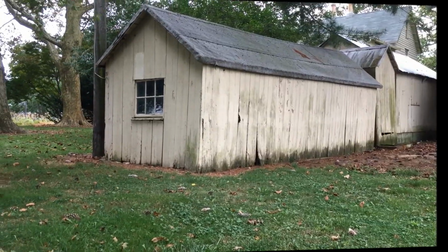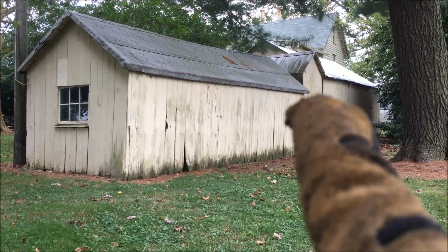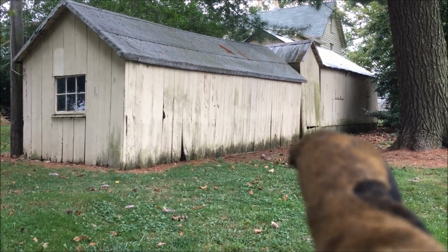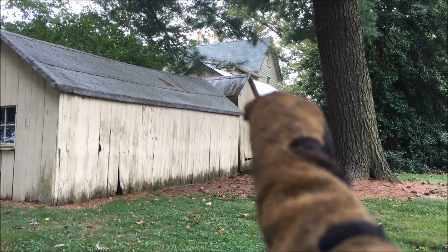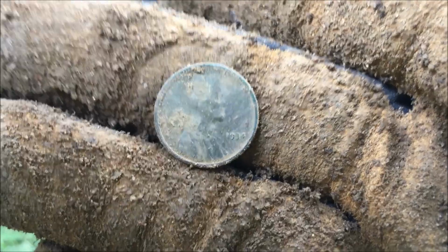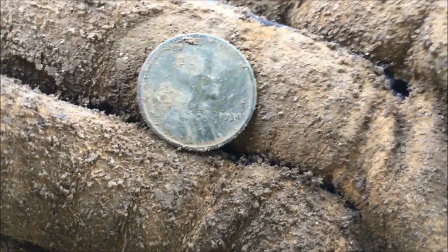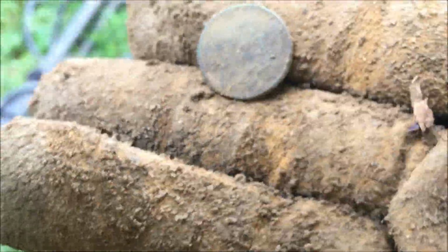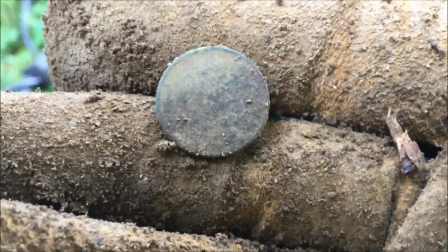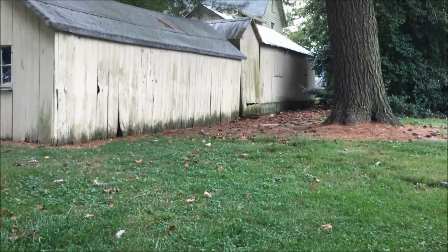Thank you. I'm in the back by some of these outbuildings. There's a shed there. The middle one is an outhouse. It still works. Another shed over there. The house is in the back. And I'm over on the side, and I just pulled another wheat penny. I think it's 1934. Yep, 1934. The back looks terrible. But hey, the front looks good.